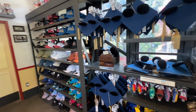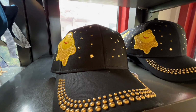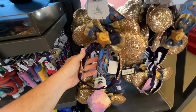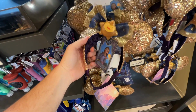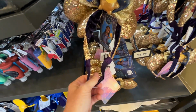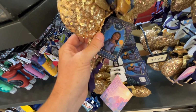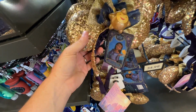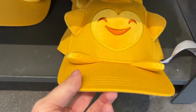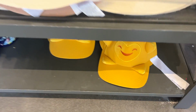Inside the store, we have yet more ears, but over here we have a Wish hat up top, and then there's a Wish set of headbands. Now, this is not your typical headband. This is like a flimsy fabric headband, and it's got an adjustable Velcro strap down here. So it's not sturdy. They also have a Wish sun hat down here and another Wish hat. So lots of Wish headgear in this store.